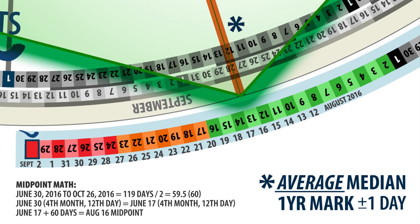And just to let you know, the midpoint math can also be done for the days. For example, last year the first star Bethlehem was on June 30th. Then the peak of the second instance was on October 26th, with a gap of about 119 days if you measure between the peaks. You divide that in half to find the median, you end up with 59.5 days. We'll round that up to 60.